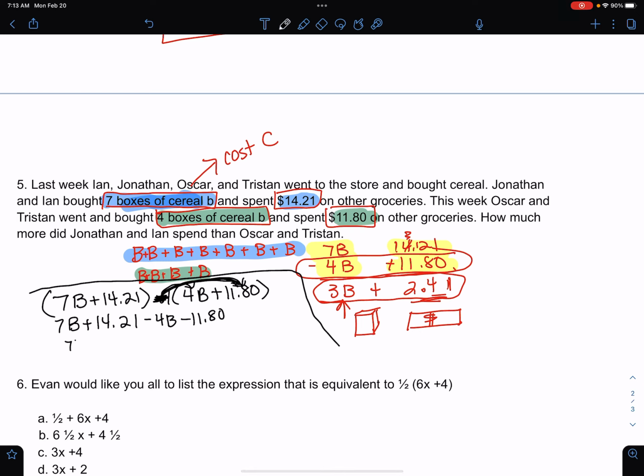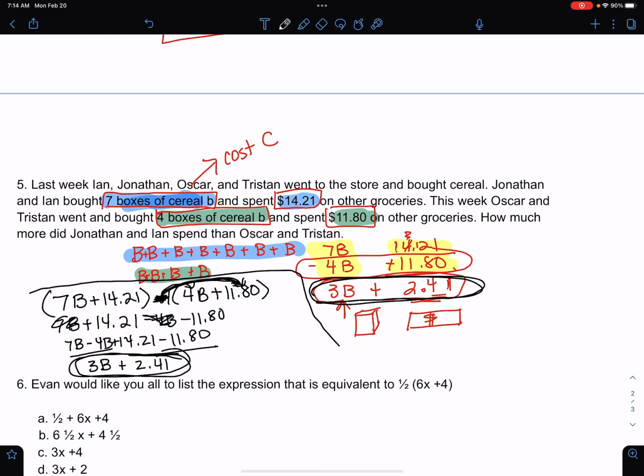I'm going to rearrange this: 7B minus 4B, and then 14.21 minus 11.80. Since I already did that work over there, when I combine these two, I get 3B. When I combine these two, I get $2.41. They come out to the same answer. I just want to show you two different ways that your brain may think about it. Your brain might find a third way, but that's the way my brain went.